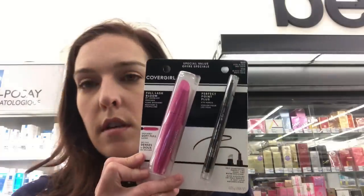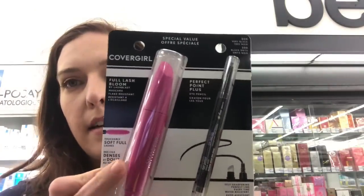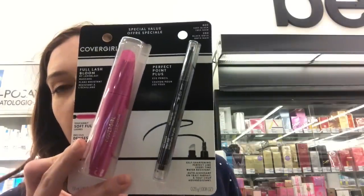It does come off a little bit yellowy when you first put it on, but then it just kind of blends into the skin, and as you can see, there are absolutely no lines. So this was priced for $9.49. And then the other thing that I picked up this past Sunday was this little duo right here. It comes with the Full and Bloom mascara, and it comes with the eyeliner. So this is priced for $9.99, and what's cool about this is the single mascara is $9.99. So you can get the duo pack and you're gonna get a free eyeliner.